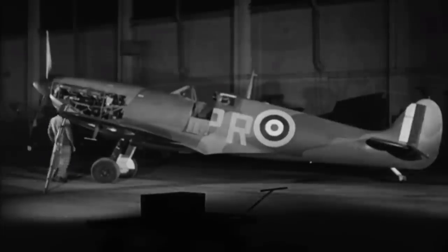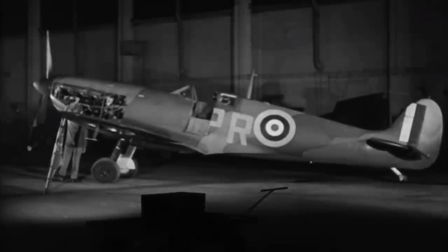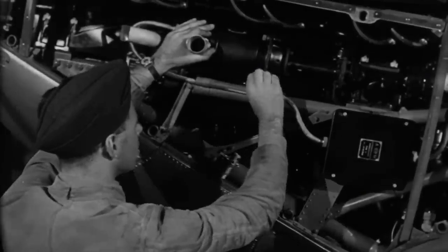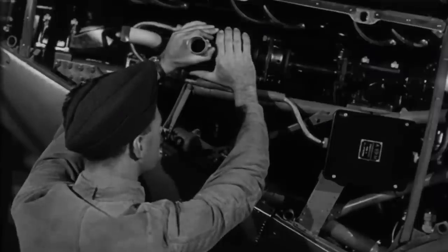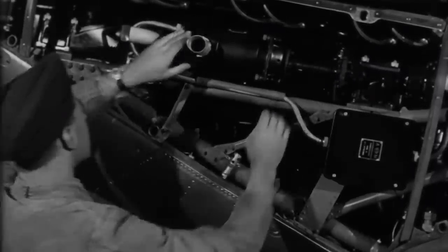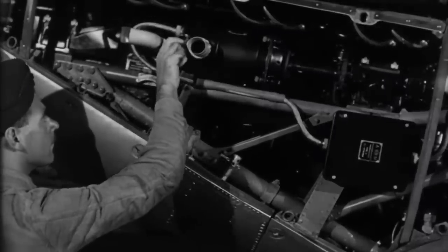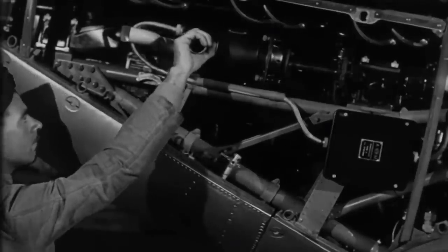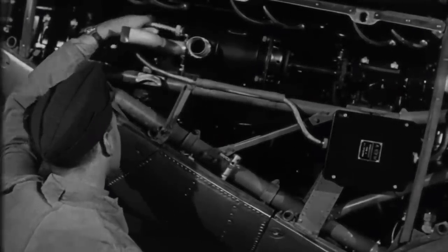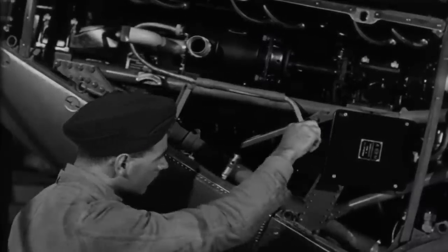The daily inspection of the electrician is an important one. His responsibility is on the increase with modern aeroplane equipment. He starts by examining the engine-driven generator, the mounting, drive, and the air cooling pipes for security. He then inspects the cable connections to the engine-driven generator for cleanliness and security.